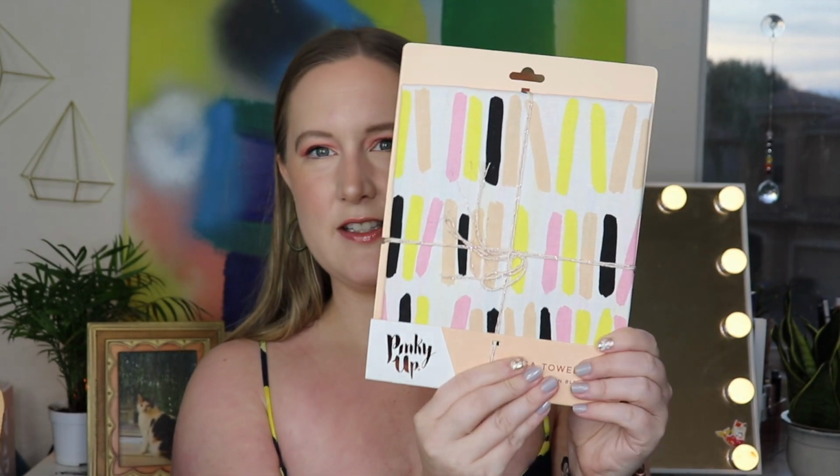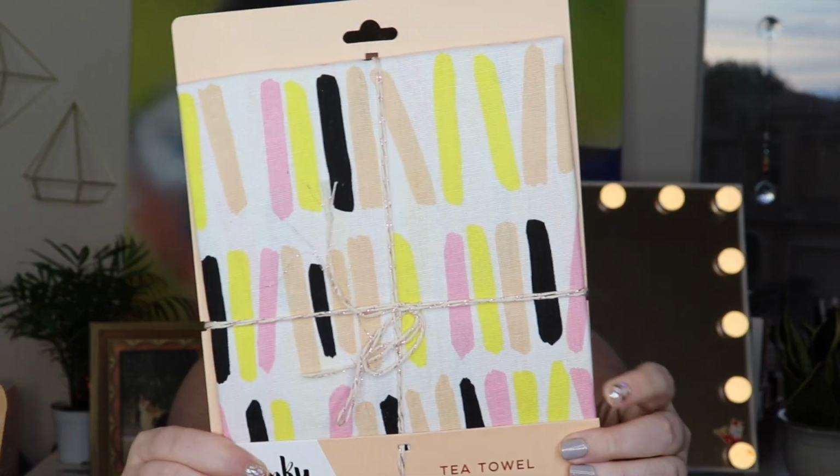Next up, this is super cute. This is by Pinky Up. It's a tea towel, linen and cotton blend. Love the colors.